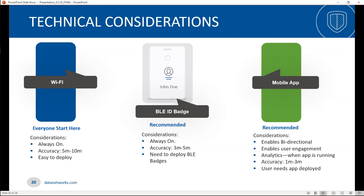And the third one is the mobile app. This would be if you had the Mist software development kit embedded in your enterprise application. And this is nice because this enables bidirectional communication. You could engage with the end user via the Mist SDK. This will give you the greatest amount of location accuracy. You can get 1 to 3 meter accuracy. The one thing I will mention with the mobile app is that it needs to be running in order to get the analytics. So if the app is not running, or maybe it's killed in the background, but you think it's running, you might not get these analytics.